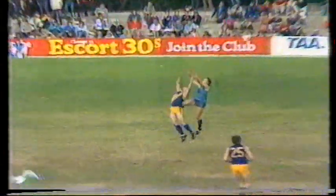Lindsay got himself free in the pocket, and a good look at the goals. Converts. And Torrens trail by 28 points after 8 minutes second term. Whittlesey nearly marked. Lindsay's worked well in the forward line, and when he was clear, straightened. It's his first goal and effective forward play from the flanker.